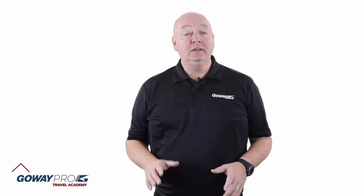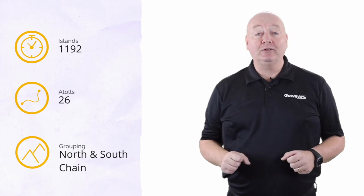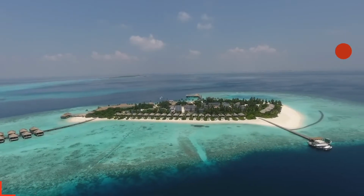An atoll is a small flat ring shaped reef or island formed of coral and grouped in clusters. So basically a sophisticated word for an island, and the Maldives is made up of 1,192 coral islands grouped in a double chain of 26 atolls. Sounds pretty idyllic, right?